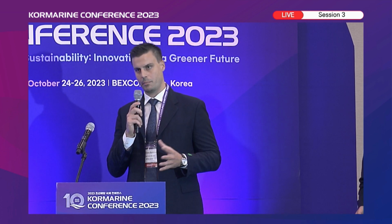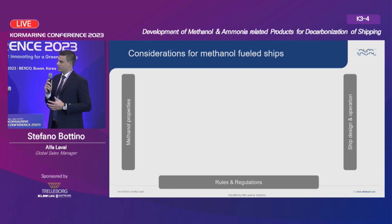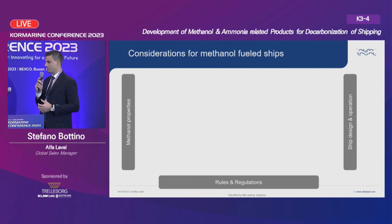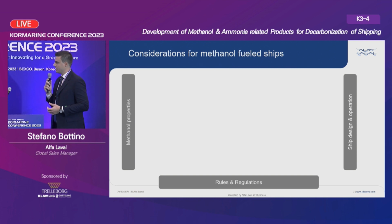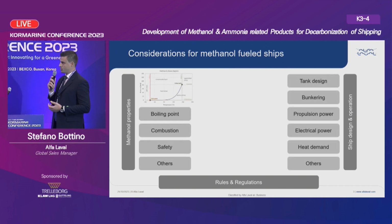So starting with methanol, when you look at a methanol-fueled vessel, you have to take into consideration many aspects related to the fuel itself and its properties, rules and regulations that are growing and growing because it's a new solution also for class registers, and also the ship design and operation.